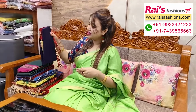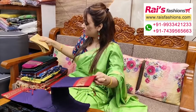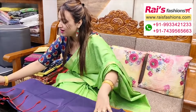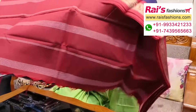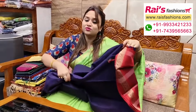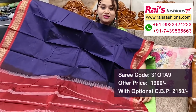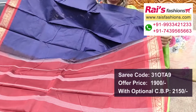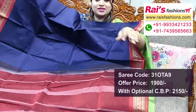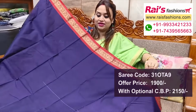And next one, nice color combinations, pure material, soft one, pure silk cotton material with beautiful traditional border. This one is full base part, very bright one, all over bright dark navy blue set without running blouse piece, only sari length and pallu portions fully contrast color with highlighted stripes pattern pallu and border portions fully fine weaving design work border and very soft material, lightweight, bright elegant looks.